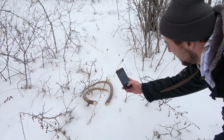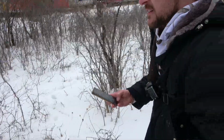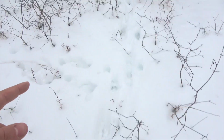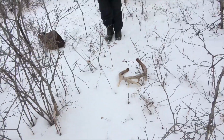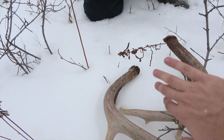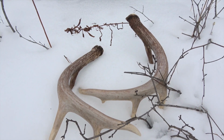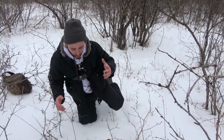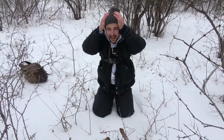Look at that. Here, wait, I'm gonna do the turn. Oh yeah, look at this deer run. It's him. He dropped his antlers. Oh, even there. Beautiful. Look at that. On top of the snow. Oh my God, guys. I can't even lie about this excitement.